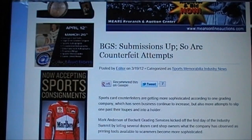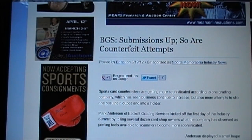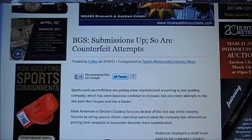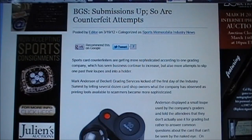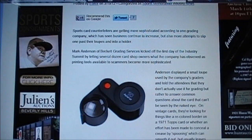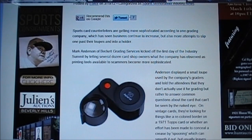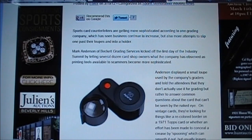If you go to their category here, Sports Memorabilia Industry News, the latest news from BGS is that submissions are up. And what does it say here? So are counterfeit attempts. Okay, now it says here, sports card counterfeiters are getting more sophisticated according to one grading company, which has seen business continue to increase, but also more attempts to slip one past their loupes and into a holder.